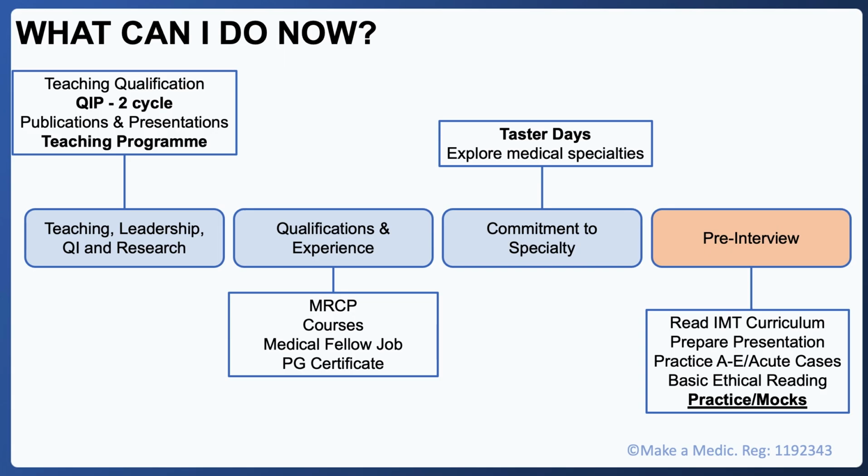And then I'd say the biggest thing is making sure you practice a huge amount. Quite a bit of the interview you can practice on your own: speak out loud, record yourself, and listen back to it. So with the 2-minute presentation, an answer for an acute case, your A2E, and your handover, you can do that on your own, but also make sure you do practices and lots of mocks with friends and colleagues.